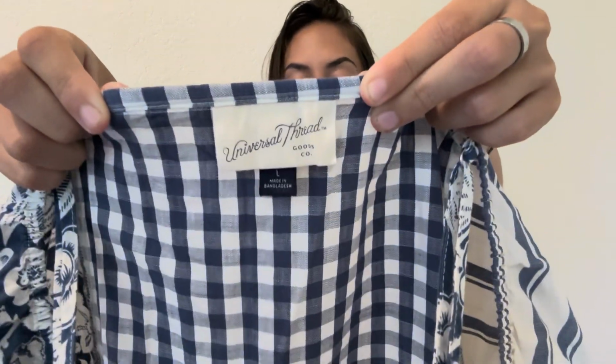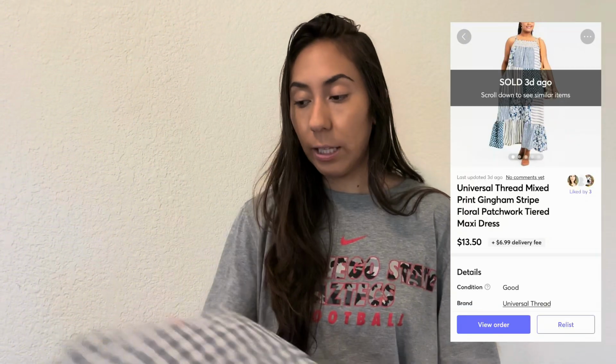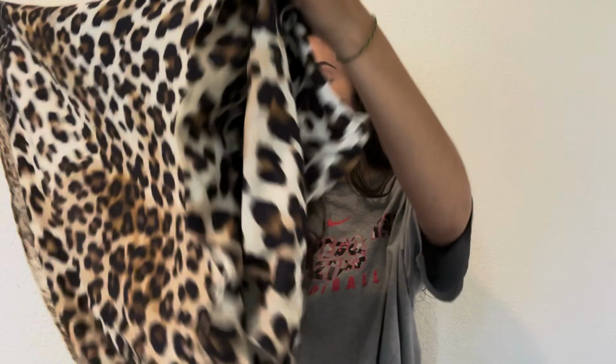But moving on, this is a dress from Target. It's the Universal Thread line. It's a size large, and I just loved this dress. It's a patchwork, mixed print, tiered maxi dress. I thought it was linen, but it's just 100% cotton, which is totally fine. I bought it based on the style, and Target is not cheap anymore. This dress was probably like $40 or something. So I think I could get around $18 for it. It's just a really nice style. We're in the right season for it. So why not throw it in my cart?